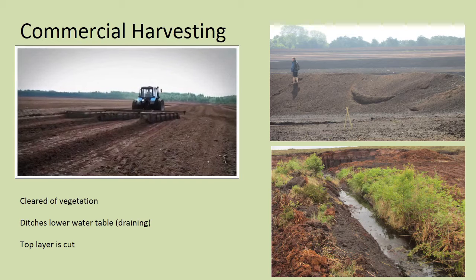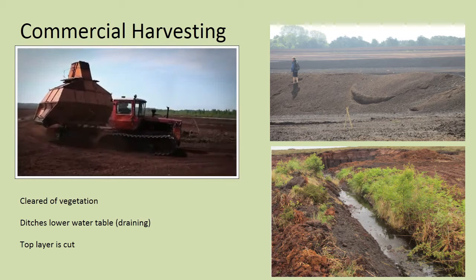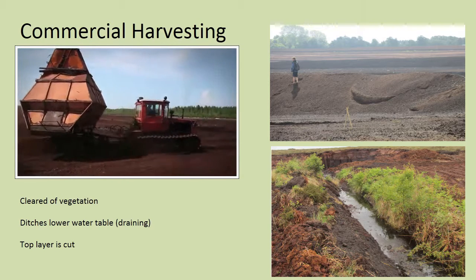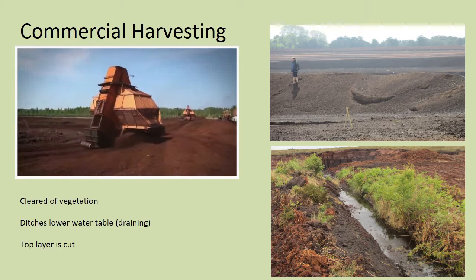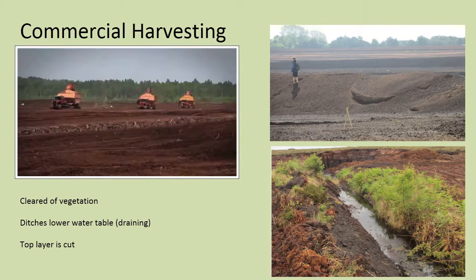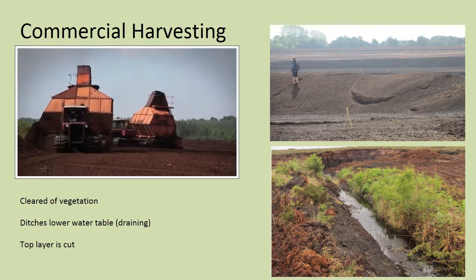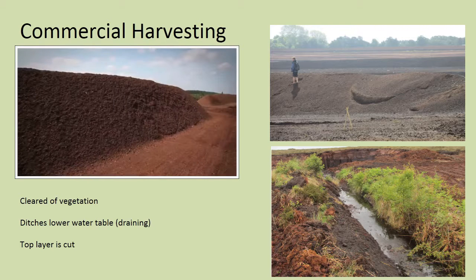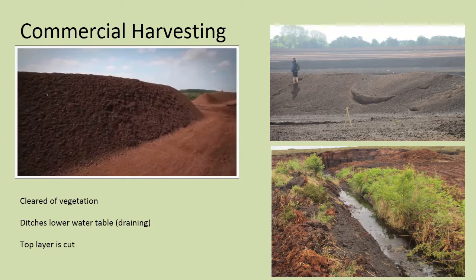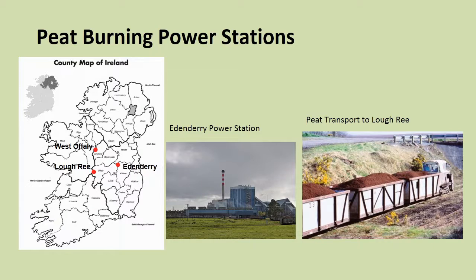The second type of harvesting that we encountered in Ireland was commercial harvesting. In commercial harvesting, the bogs are first cleared of any vegetation. Harrows then cut the top layer of peat off and allow it to dry. It's then vacuumed up by harvesters. These harvesters put it in piles and then it's transported to the plant on trains. From here, it can be packaged for garden fertilizer, as an absorbent in gas and hydrocarbon spills, or as filtration at composting sites and water treatment sites.